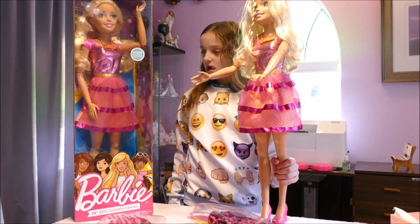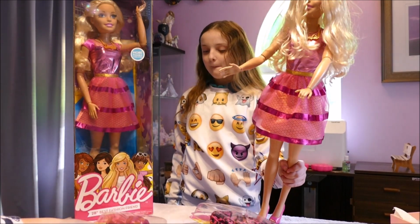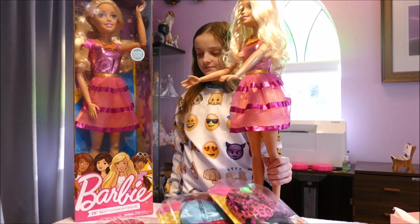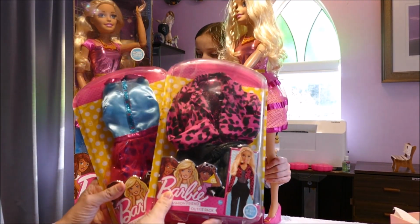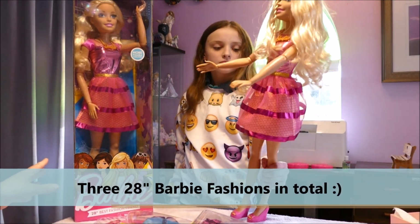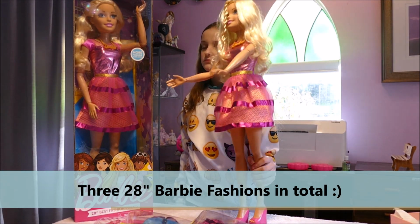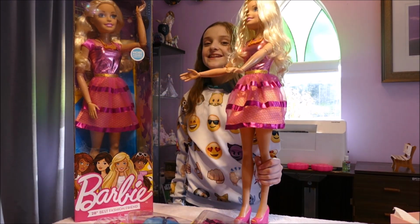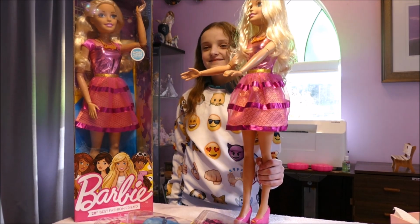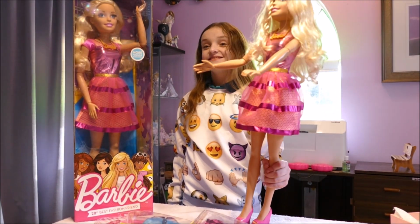Okay, so we've been sent three, one of the packets unfortunately came apart in the post, obviously, but we've been sent two other fashion packs, and we have an additional large Barbie to dress up. So Astra absolutely loves her 28-inch Barbie doll. She's like, I'm not giving away one, because usually we give our double ups away, eh, babe?